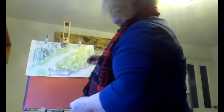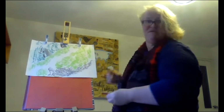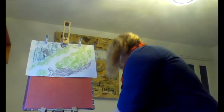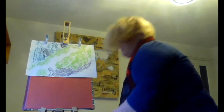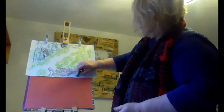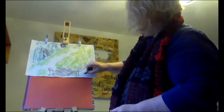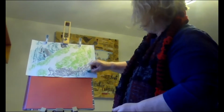But this path was more textured, wasn't it? You remember? Much more texture. I've just realised I had my back to you too much then, sorry. But hopefully you can see how that's coming on. And then in this foreground, you also remember there was some, what I think were probably snowdrops. They were very spiky, weren't they? Kind of crossed.